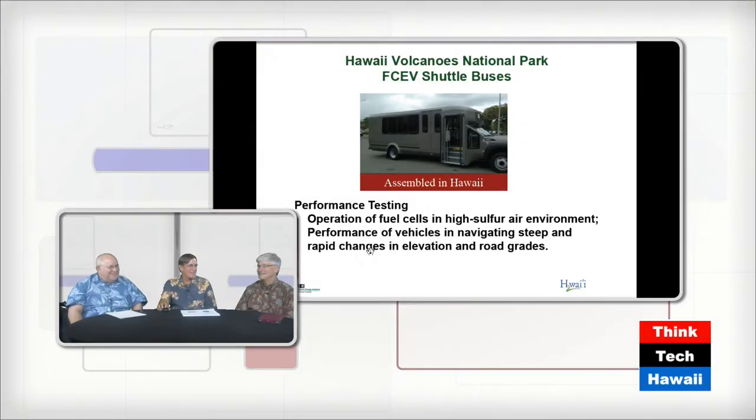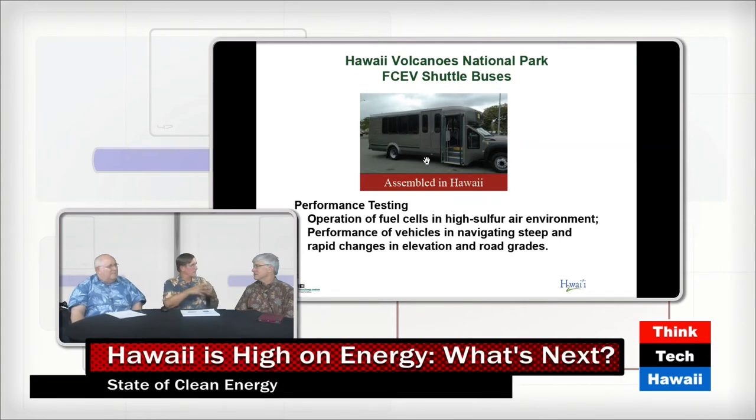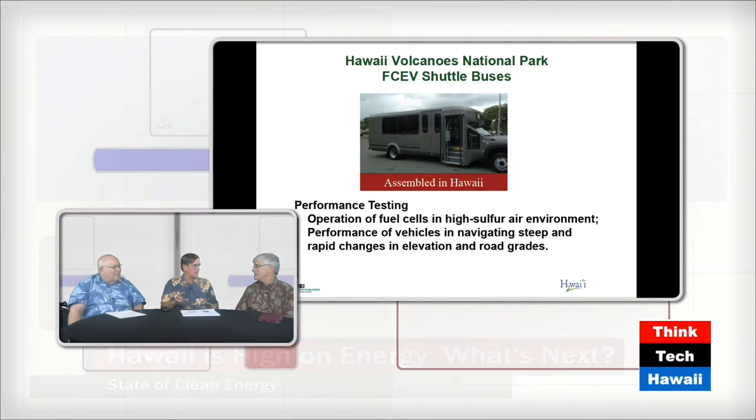Now, let me see if I can find a picture of one. Going the wrong way here. I am so glad we're not looking at... There it is. Oh, why not? They're great slides. So there, if you flash that one up, you'll see a bus. It's based on a standard shuttle bus, and that was assembled here in Hawaii by U.S. Hybrid. And they're prepared to come out here and assemble hundreds of these buses here in Hawaii. And that translates back to workforce development and all the things we talked about.